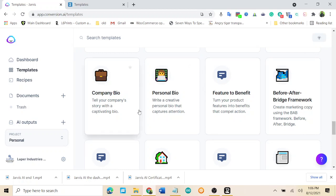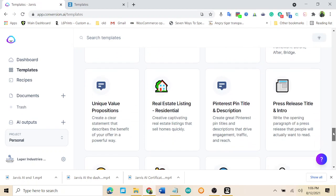You can just give it some information, let it run with some creativity. Your personal bio, it's another thing that it can get slow, so you really want to grab people in with that. Feature to benefit, so you've got a product, you've got a service, you really want to feature to benefit that thing to compel that action. Before, after, bridge framework, so create marketing copy using the BAB framework, before, after, bridge. So bridging the gap there. Unique value propositions.